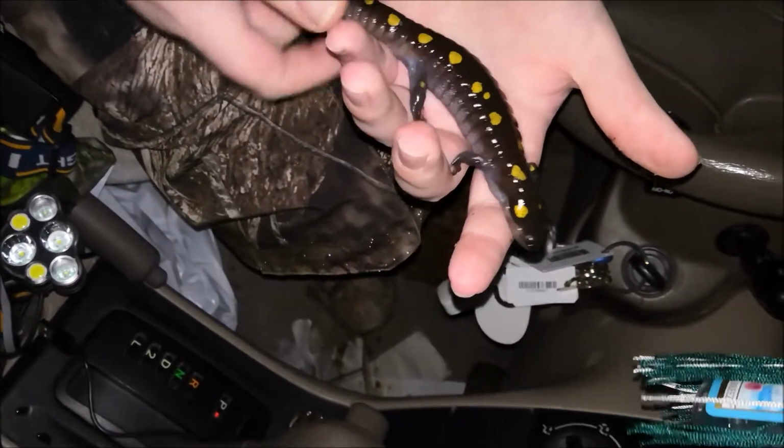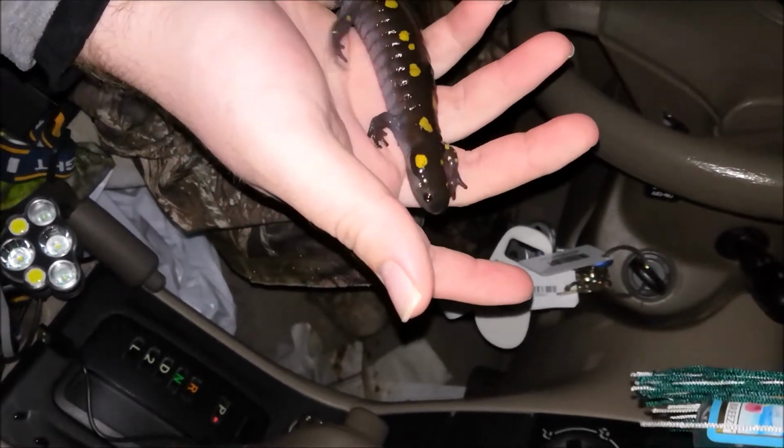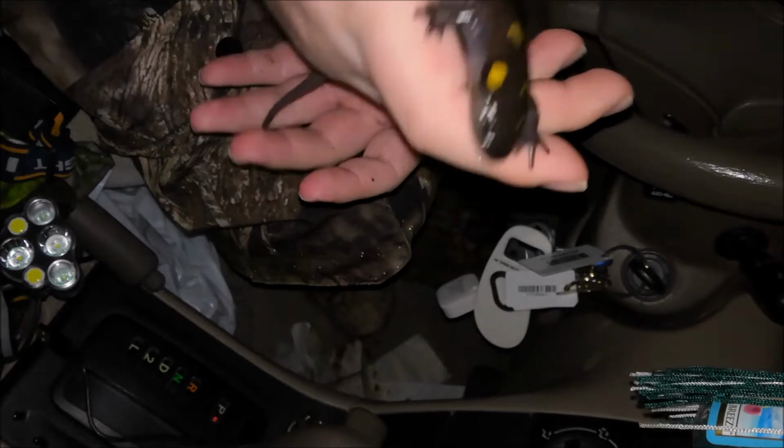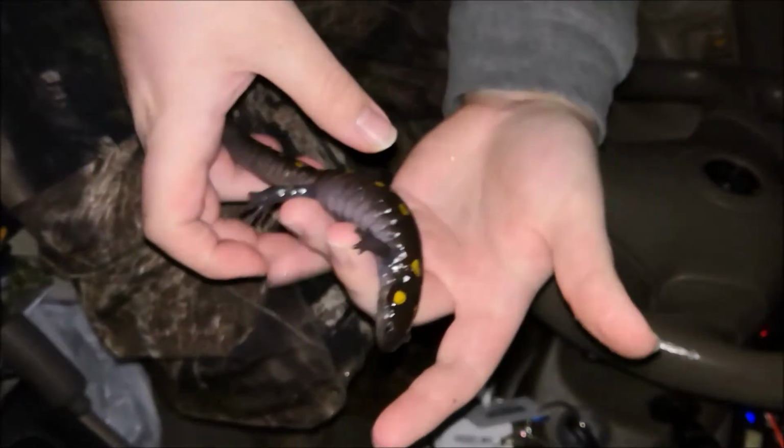Just wanted to continue to document and say, hey man, we don't just stop for frogs, we try to stop for whatever we can find. But just say hi to the camera, buddy. He doesn't care. Okay, we're gonna set him in a vernal pool and head out.